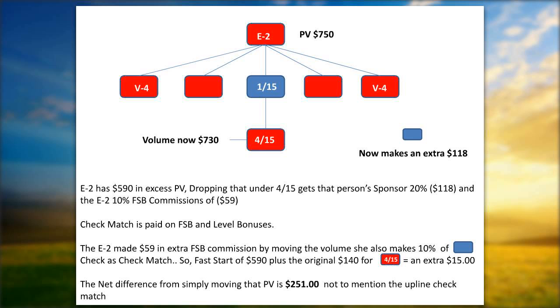Okay, so now what's happened? We've made, as the E2, an extra $59. We helped our January 15th person make $118. And we also have a check match. 10% of the first $100 earner. Okay? So what does that mean? It's an extra $15 on top of the 59.